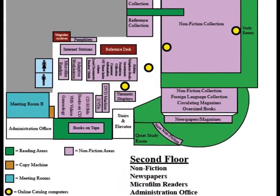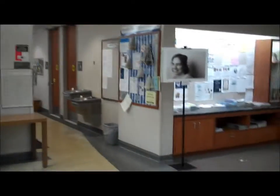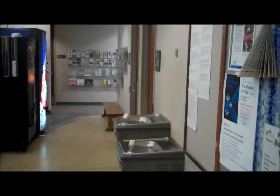Let's start on the first floor, which is the only entrance and exit into the library. As you walk in, the public service desk is straight ahead. This is where students can get library cards, check on their accounts, and pay fees. To the right of this desk are the restrooms, as well as a beverage machine and a photocopier. Beverages in closed containers are allowed in the library, but food is not.